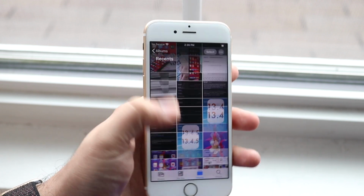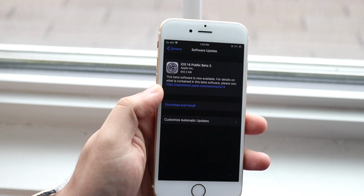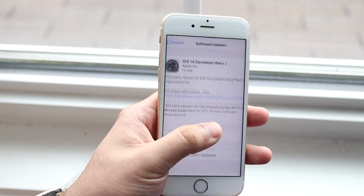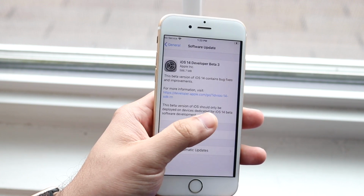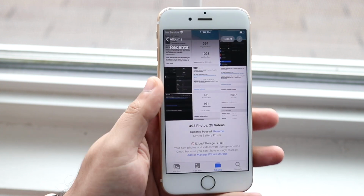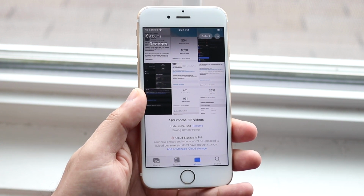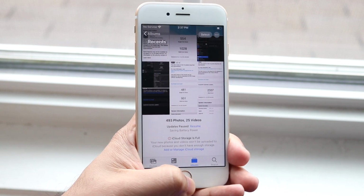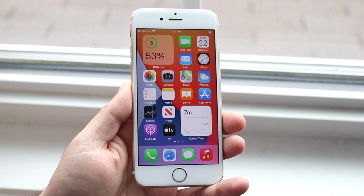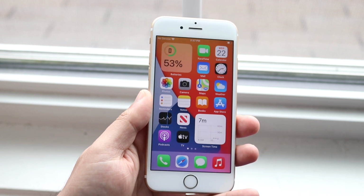Now the update size was actually pretty big, I'm not gonna lie. I was expecting it to be like a 100 megabyte update, but no. This update was almost 600 megabytes. I don't remember if it was 600 or 700, but it was about 590 to 700 megabytes, so a big update for definitely all devices. If you have an iPhone 6s that's running iOS 14, I would definitely recommend updating. It won't do you much justice if you just keep it on beta 2, but I would recommend do not install iOS 14 at all. Stick to iOS 13.6.